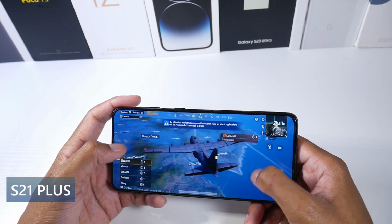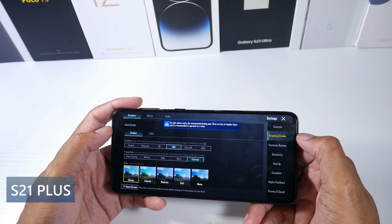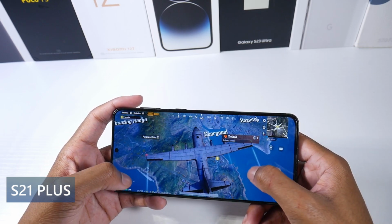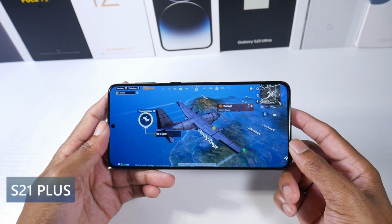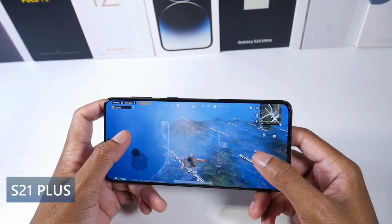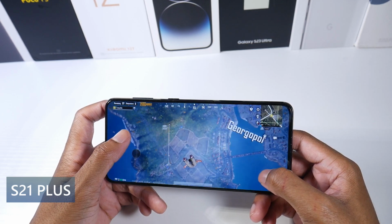So this phone, I really like it. I was on it, and I wasn't having any type of serious heating problems. It also has no SD card support, 128 gigs of internal storage, and 8 gigs of RAM. The stereo speakers on here are pretty good. Under the display fingerprint sensor is ultrasonic, so it's very fast.